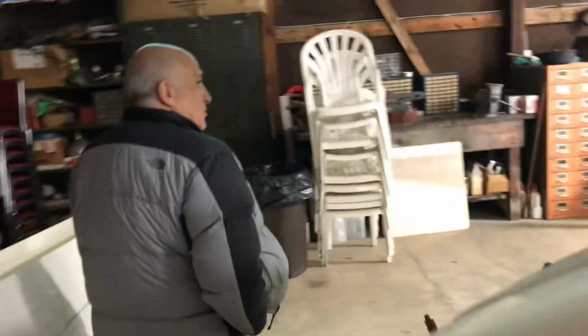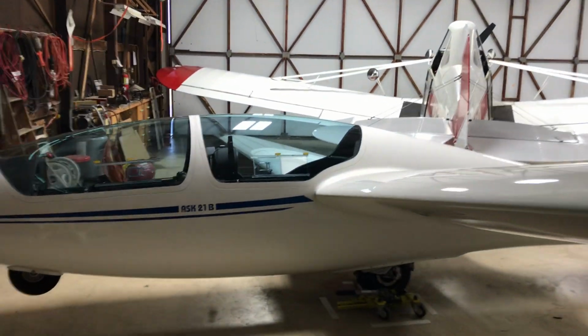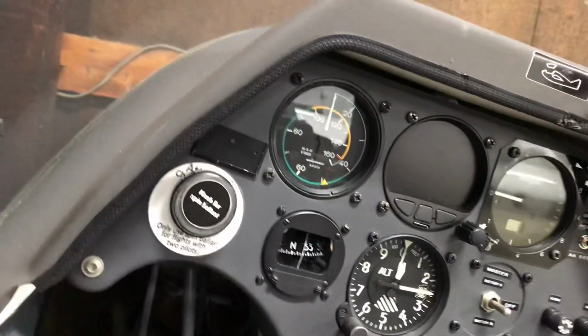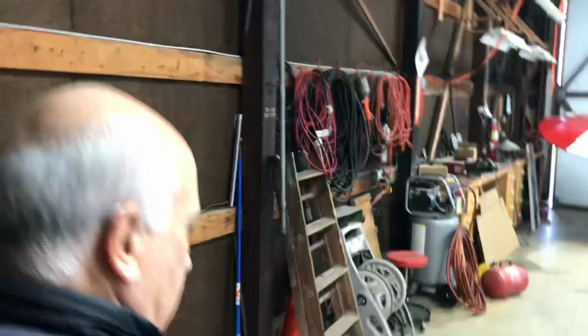The club has 2 Schleicher ASK-21 gliders. These are really wonderful gliders, not only for training, but also they're somewhat intermediate performance, so you can do cross-country on them as well. This one we bought new a couple of years ago. And you see it also has FLARM, transponder, all sorts of stuff with FLARM. You get GPS.